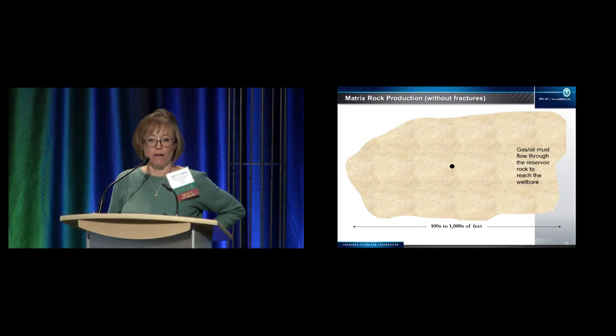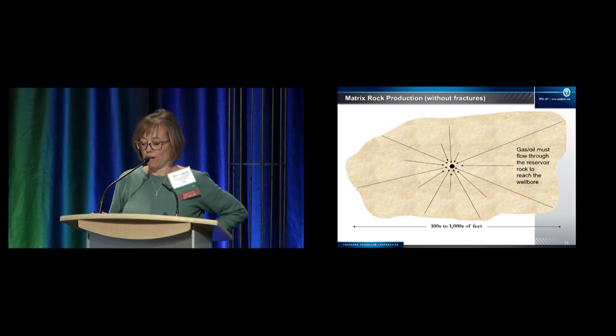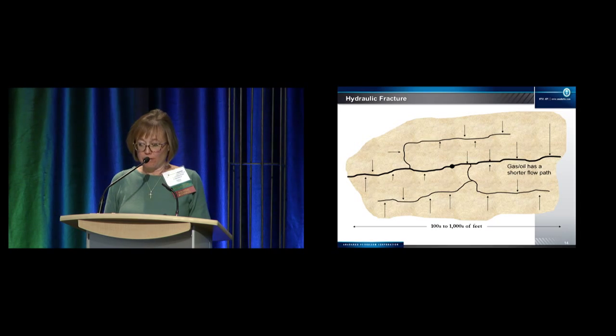But here's maybe a different way, a visual, to talk about oil and gas. This is the matrix rock. This would be the Nibura. And this would be the oil and the gas flowing through the tight rock with a well that's just been drilled in the middle. So it takes a very, very long time to get to that wellbore. If we fracture that rock, of course, we create those pathways so it's able to get to that wellbore a lot quicker.